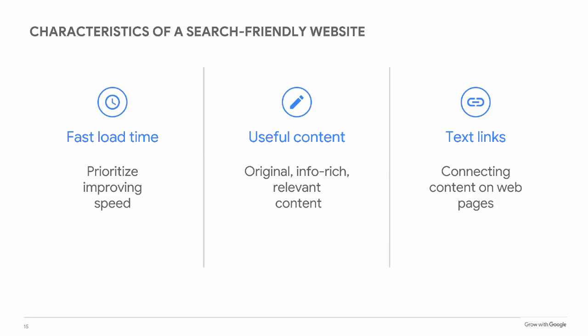First, make your website fast. A website's load time is important, especially for mobile devices. Websites that load faster often see reduced bounce rates and improved conversion rates. In other words, customers stay longer and purchase more. You may need help from your technical team to increase your load time.